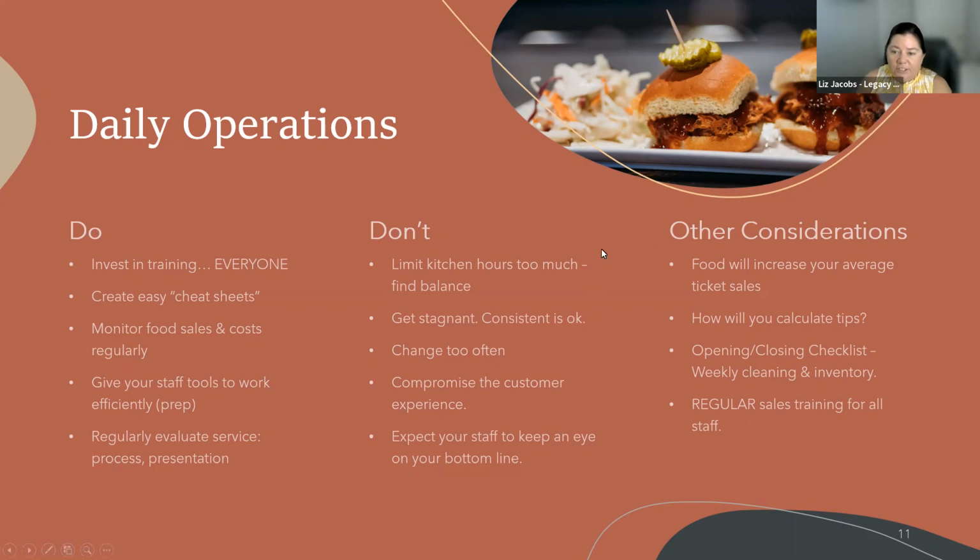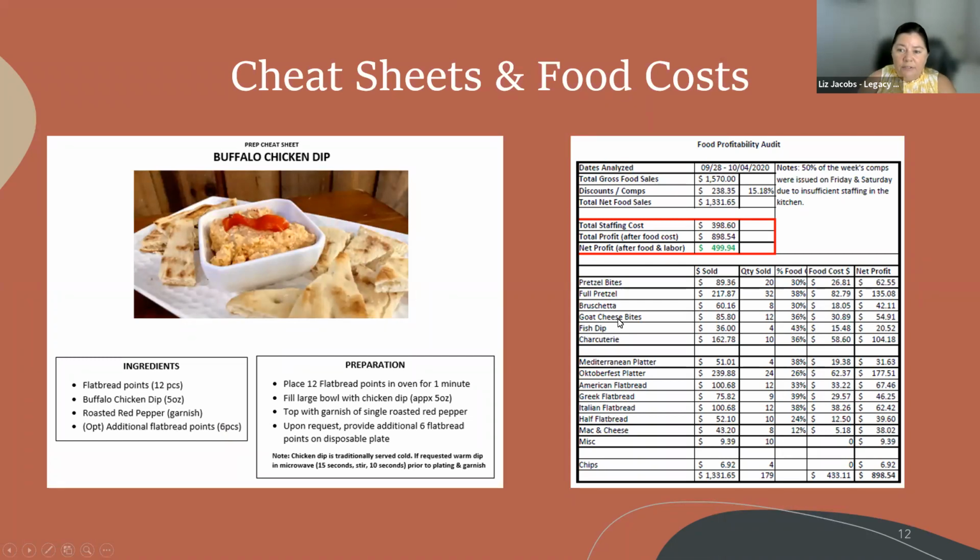Creating cheat sheets. Cheat sheets save lives and dollars. It also helps you to create a consistent customer experience. So here is an example of our cheat sheet. On the left there, it showed you what the dish would be plated like, and it told you the basic ingredients, and it had very simple instructions for the preparation of the item. So making sure you have those cheat sheets can definitely help you keep an eye on your food costs as well, because here you're also allocating how much of each item you are going to be using.